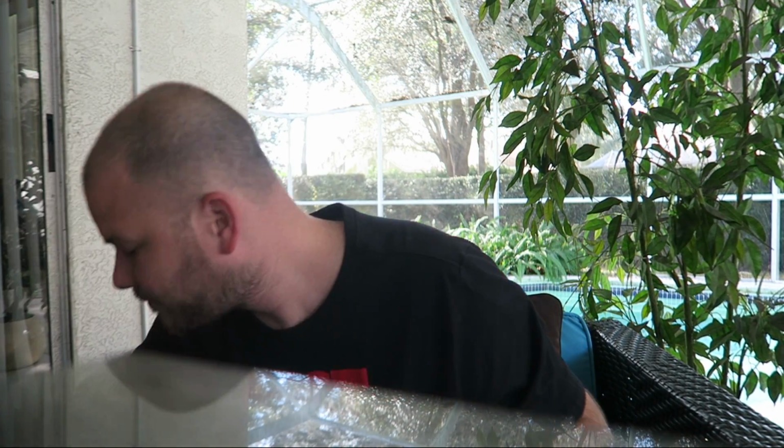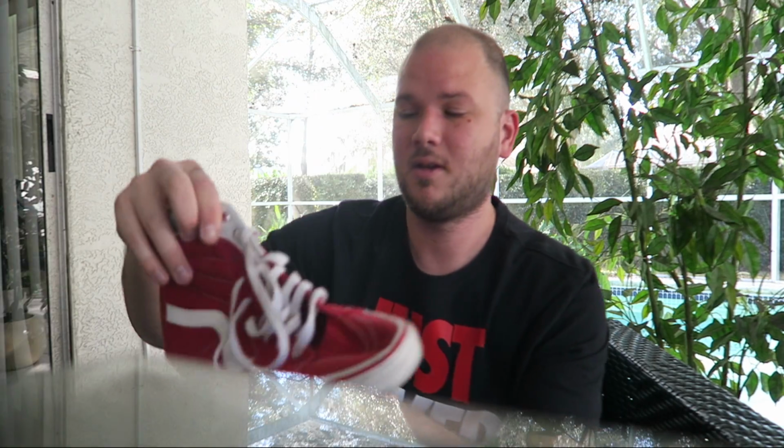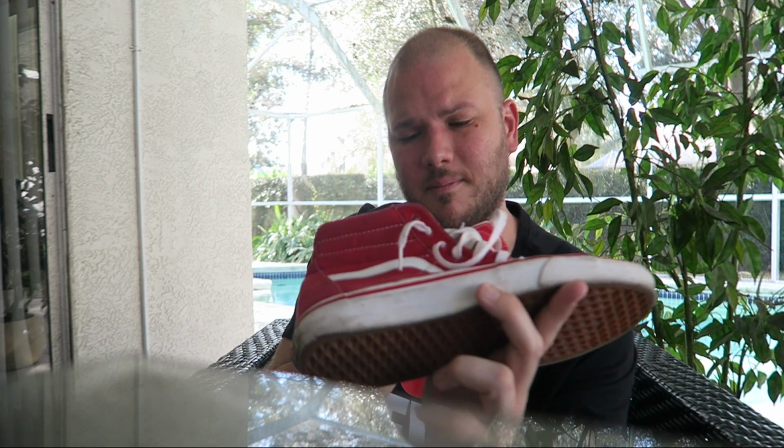There's the other Converse to that other shoe. So that's 1, 2, 3, 4, 5 pair without the Gucci. Another pair of Reebok. These are pretty cool. 6 pair without the Gucci. Another pair here. These are Vans off the walls. I know what these are. Cool pair of Vans. That's 7 pair.